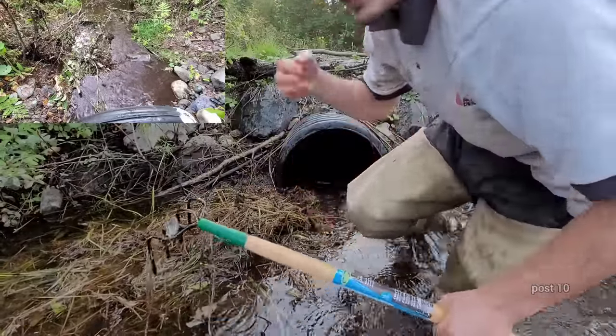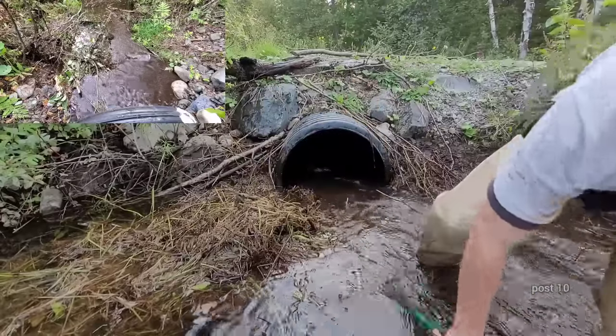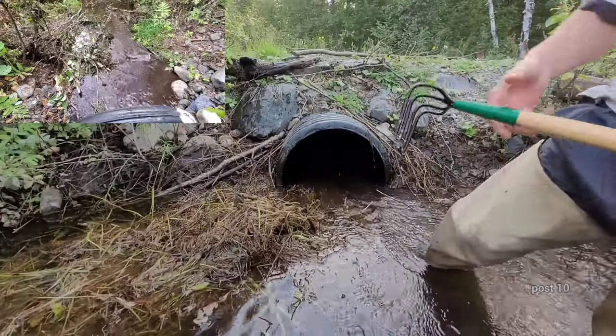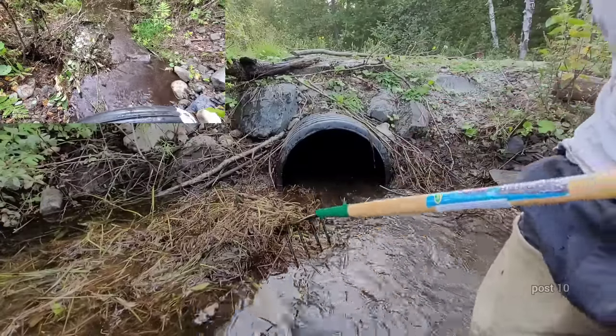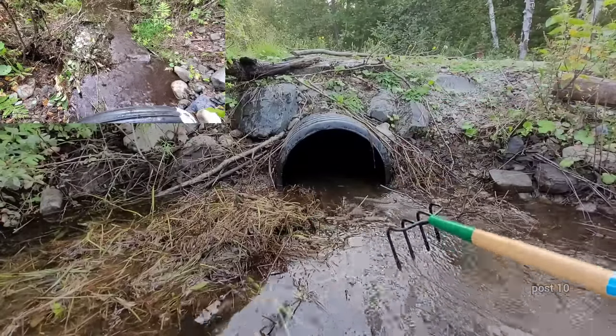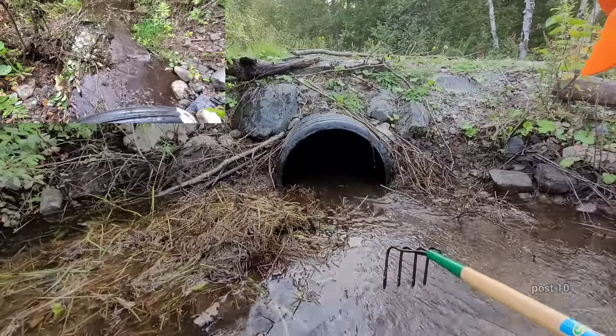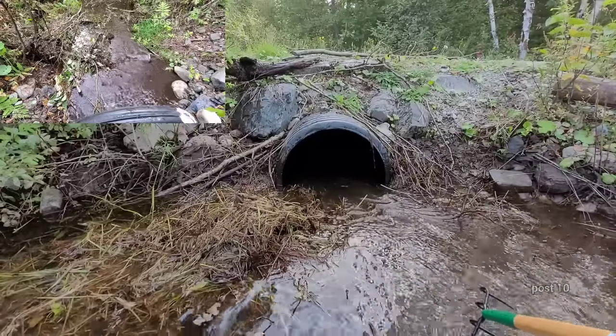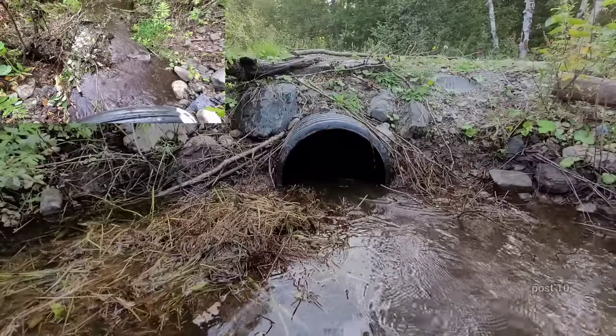Nope, it's not going anywhere. The beavers have too much debris in the center of it. That's not coming out. But it's flowing better. Beavers will just push this back in there tonight.